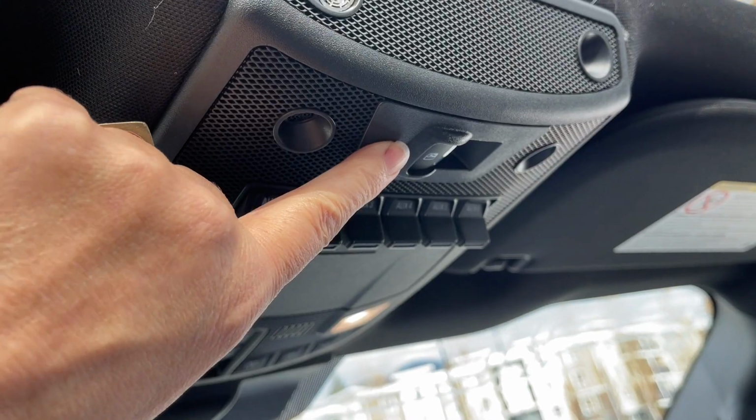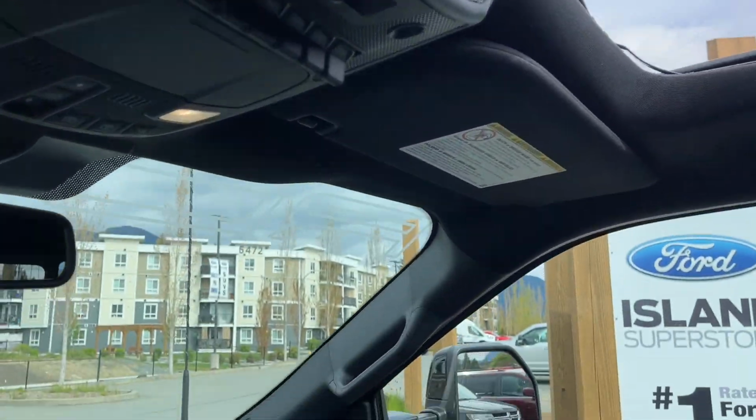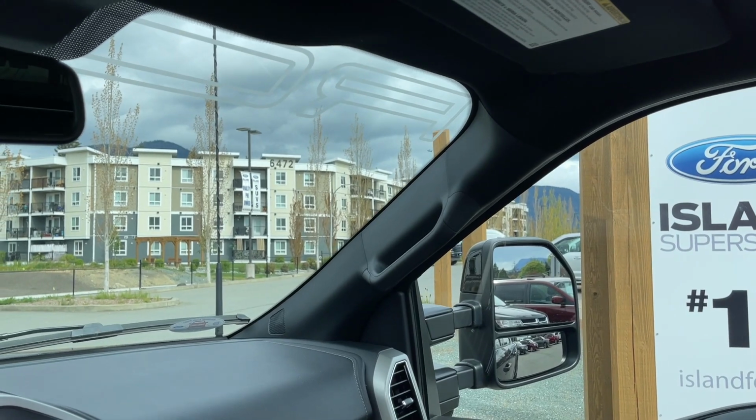You have a power sliding window in the rear, and we also have this nice twin panel moonroof. I'm just going to push the button here. It's powered, and your screen is also powered. So you can control light and air, and as well, there's a grab handle in the body. That just makes it easier to get in.